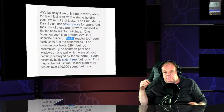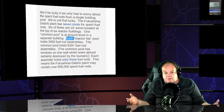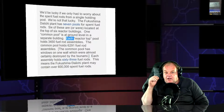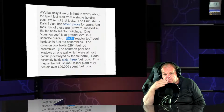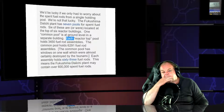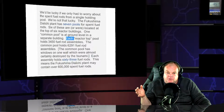But the reality was the fuel pools and the common spent fuel pool were stuffed because they don't have a repository. So it was probably double that. But we're talking about pure uranium, pure plutonium. And we're talking about mixed oxide fuel for reactor number 3. So the inventory is significantly larger than what I'm talking about. So the inventory is equal to thousands of reactor cores, typical, like compared to Chernobyl.